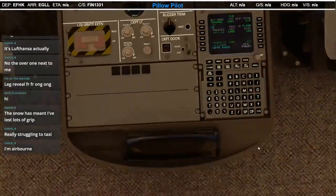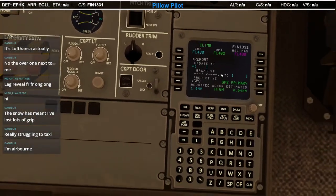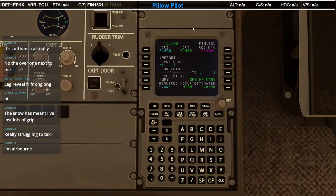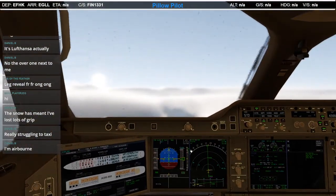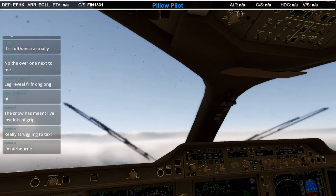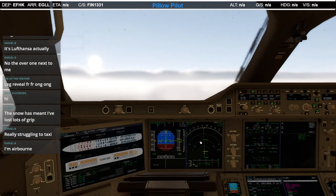Right, look down here at the back. If we go to the progress page, optimum is flight level 400 at the moment, and the recommended maximum flight level is 430, so we're going to be quite high at 430. We're right on the limit of this plane's capabilities. It's iced up. Wow. There we go.